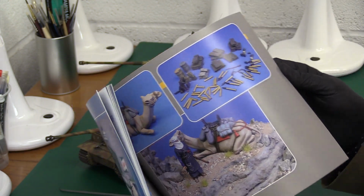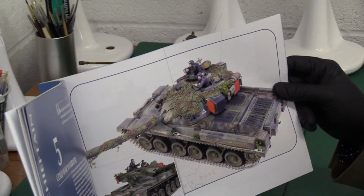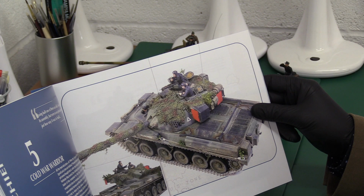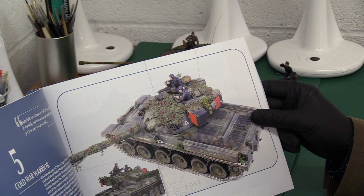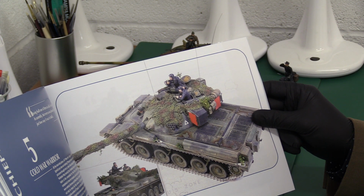Huh. Amazing. And now, Cold War Warrior. We're into more modern stuff now from the Cold War. British Army Chieftain Tank. I say British Army, is it Britain? Do they look British, those chaps? I think they do. British Chieftain Mark V.